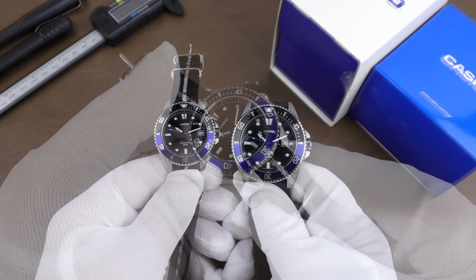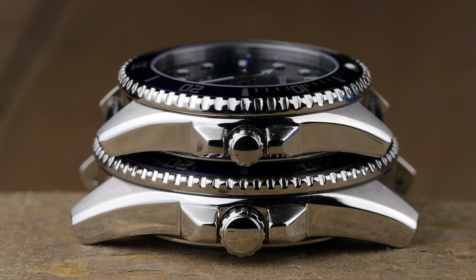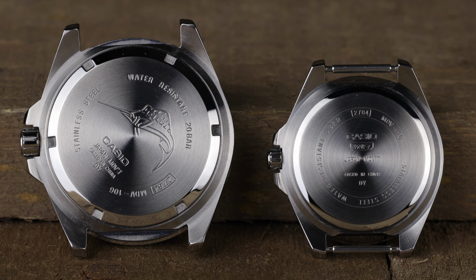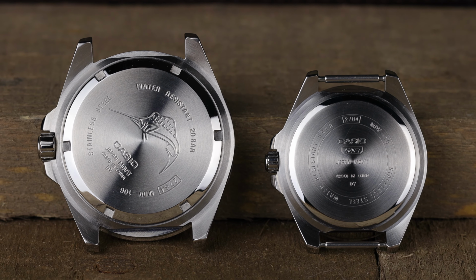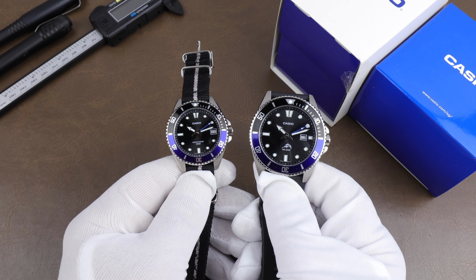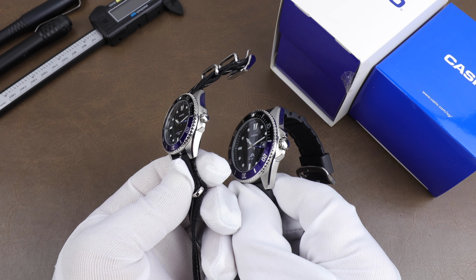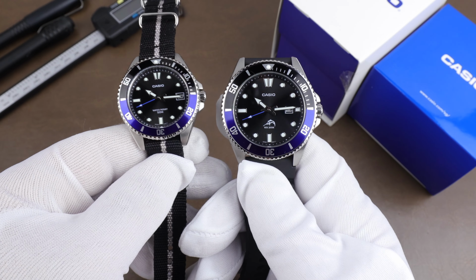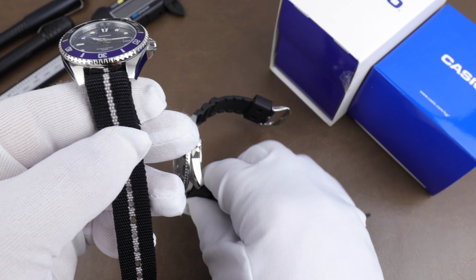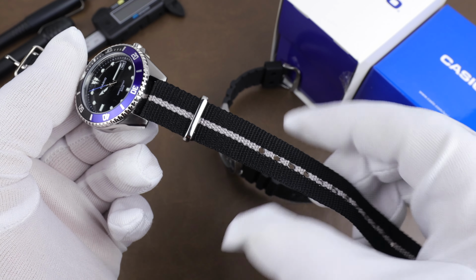The cases are also very similar, about the same level of finish, but the Minnow, sorry, I don't even know what else to call it now, has a snap-on case back and screw down on the Marlin. Part of the reason why this gets a 50-meter water resistance and 200 meters on the watch here on the right. Speaking of water resistance, the crown is also push-pull on the smaller versus the older big brother with a screw-down crown. The straps are about the quality you'd expect if you've never experienced these watches. Even the NATO here is okay quality-wise, but swapping straps on watches is part of the fun anyways.